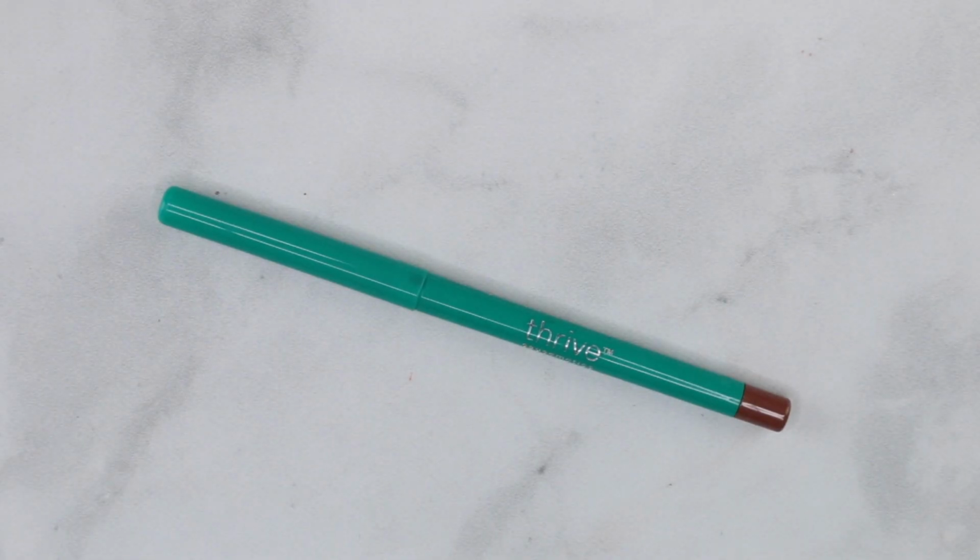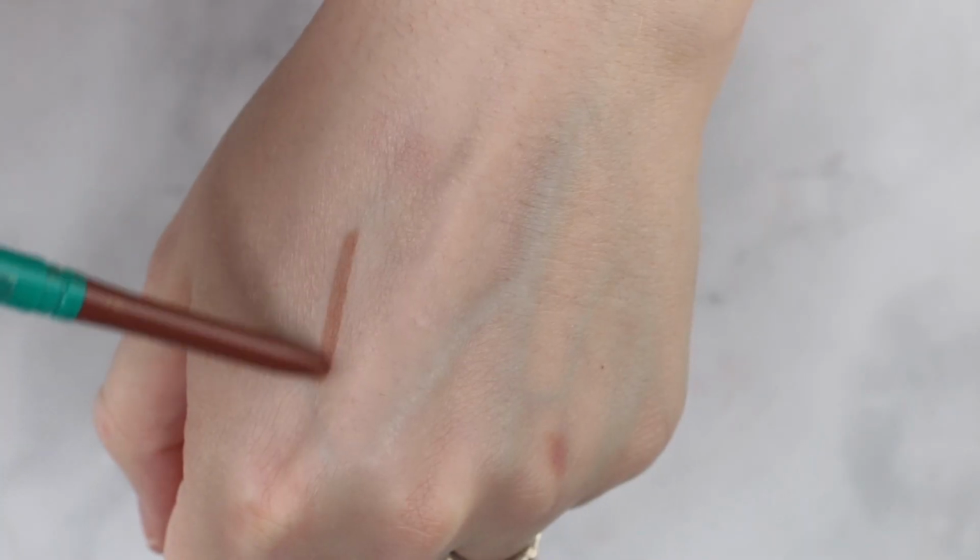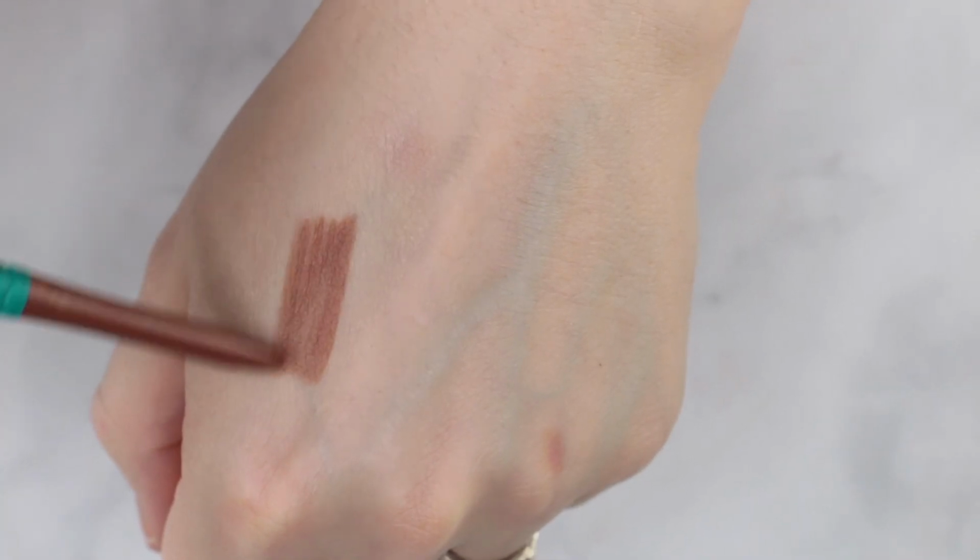So I got two lip products. The first was a lip liner in sort of a neutral brownish shade. This is their Lip Filler Long Wearing Plus Plumping Lip Liner. I ended up getting the shade Kackie, which was described as a mocha.